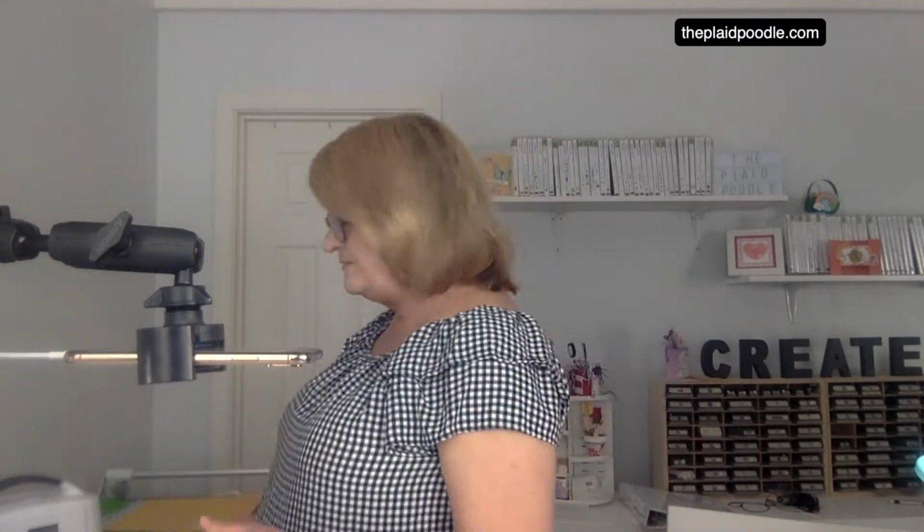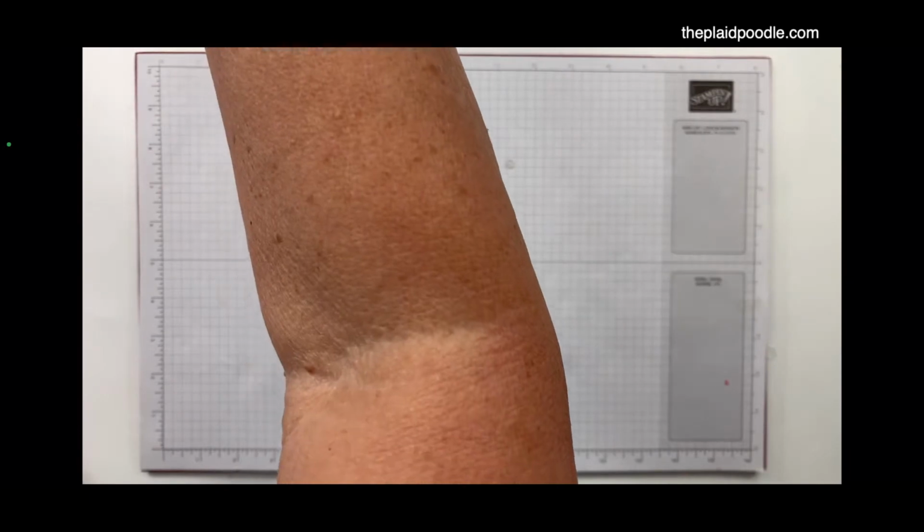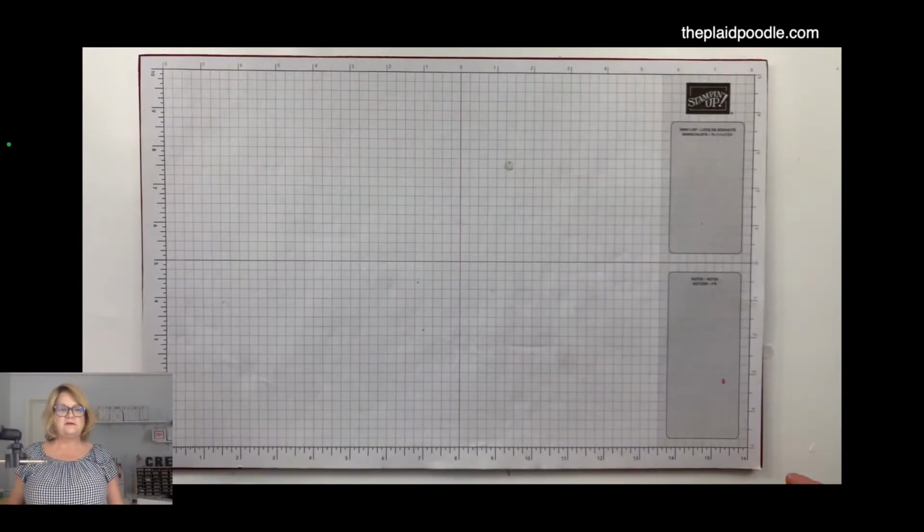I have gotten better though in the past, but I'm going to stand today because I wanted to show you a bunch of stuff. I got to get a few things out of the way here, and we will turn the camera around here. There we go. My big fat arm.